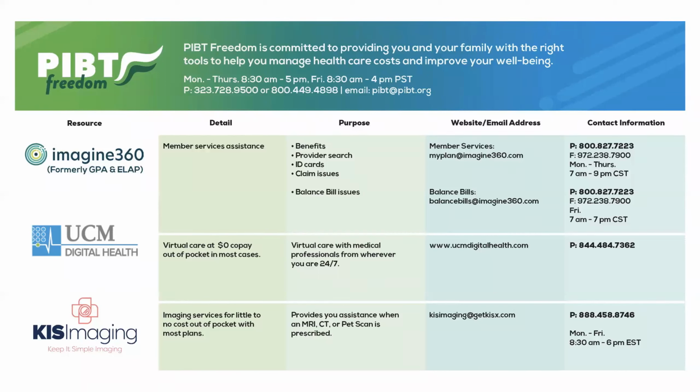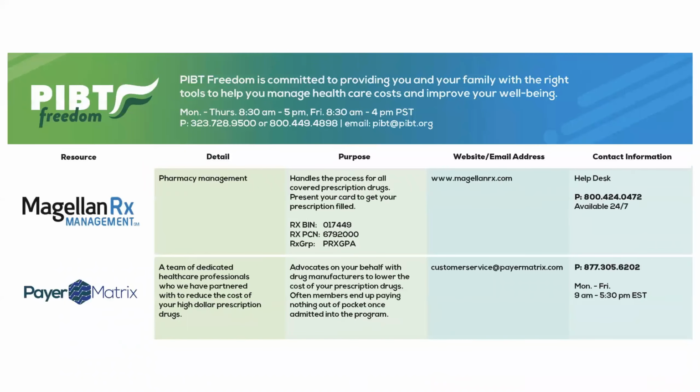So this is a resource list. Basically, anything that you would possibly need to call. There's the phone number, the email, the fax, or you could call me, Heather Peruta, or PBIT, and we can walk you through this as well. You could go to the next slide, Jenny, it's just a continuation.